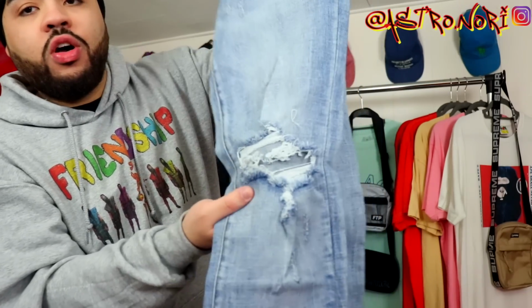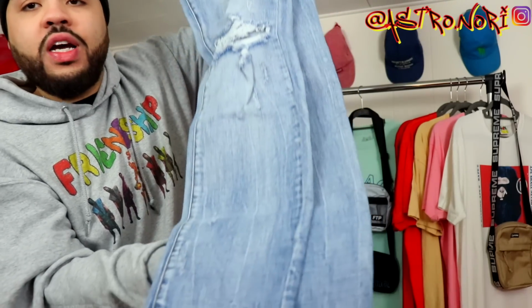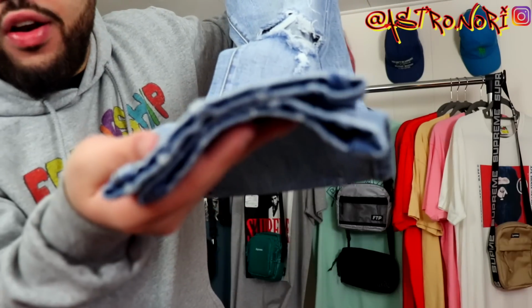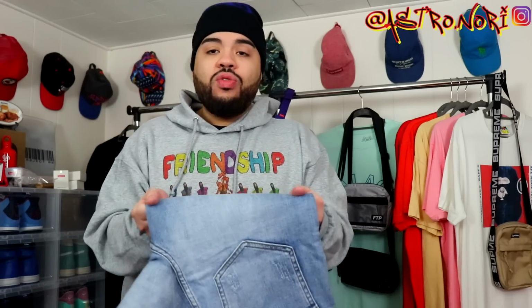Then you got the same one on the other side. On the bottom, you don't really got much distressing, which is really good, honestly. You got like little wear and tear on the bottom, which I really like. It just has like a good feel to it, honestly. They do have some type of stretch to it, which is also good when you wear denim, so you ain't, you feel me, choked up.